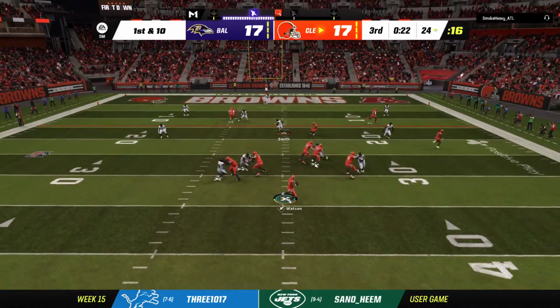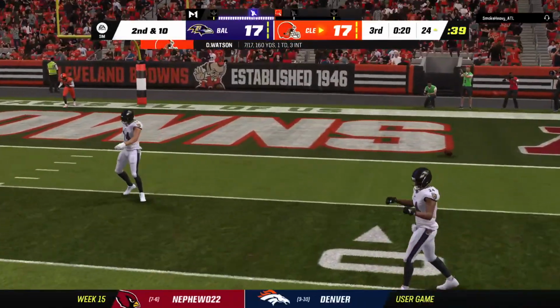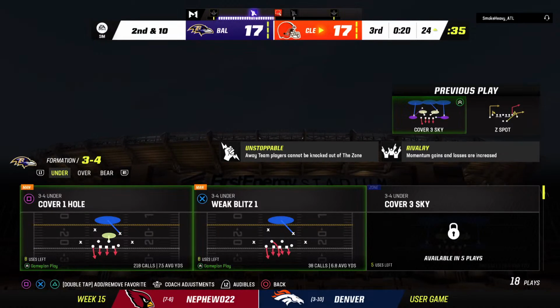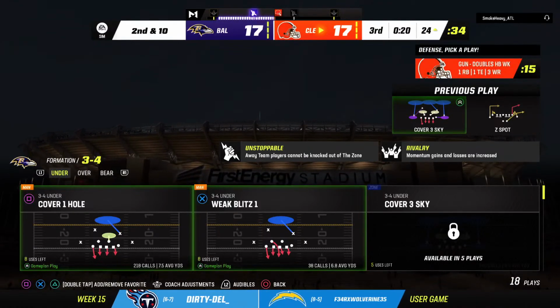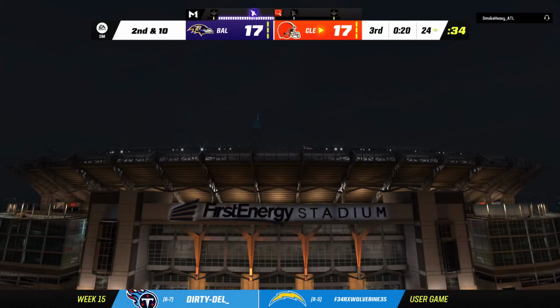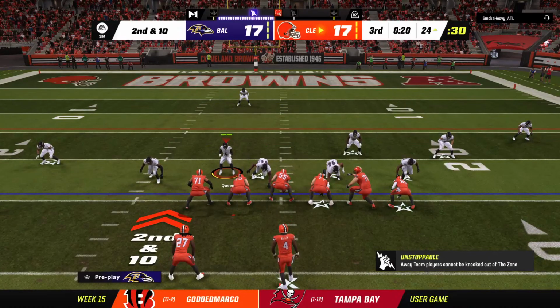From the gun. Here's Watson. And that went too far in front. He couldn't reel it in. It's incomplete. What would look like a march to the end zone has hit a momentary roadblock with that incompletion. No need to panic. They just got to come up with a high percentage play call and see if they can get their offense back on track.